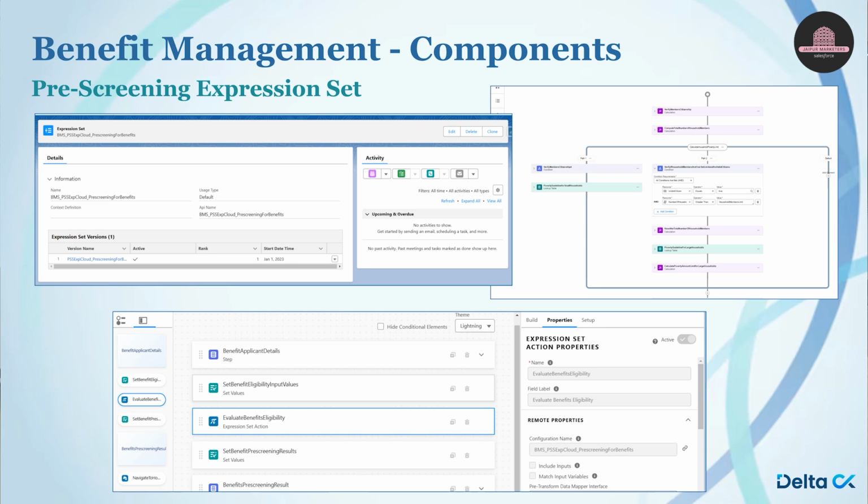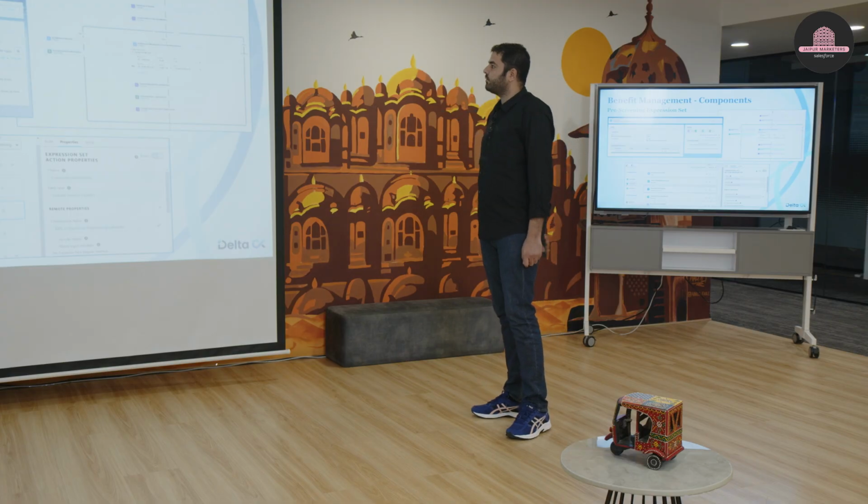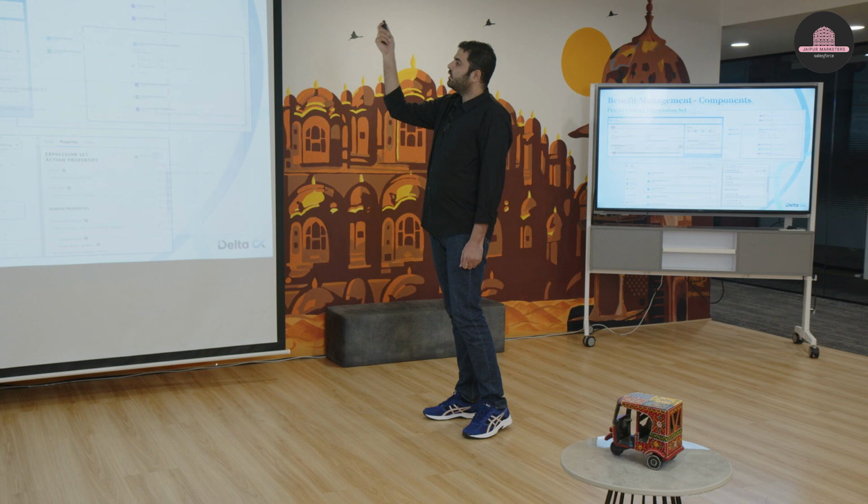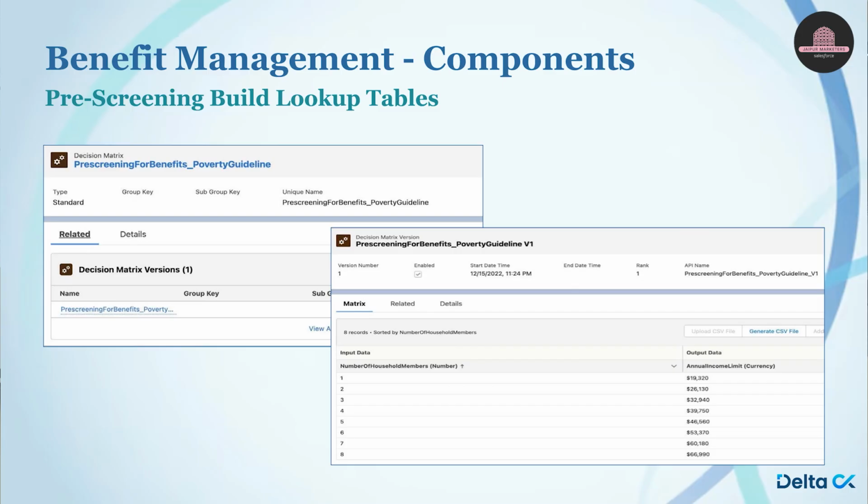The business rule engine has multiple components. This is the expression set, a part of the business rule engine, where you do all the different types of calculation. Heavy loading can be done here. And then we have lookup tables. There are two types of lookup tables: decision matrix and decision tables.